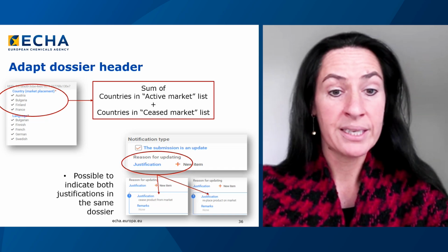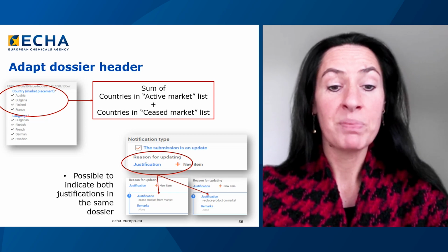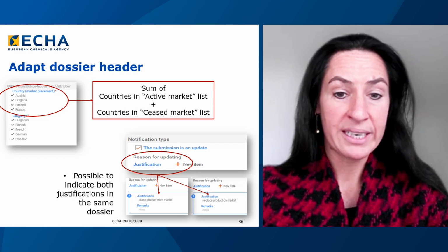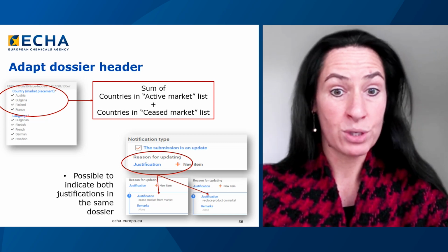Also bear in mind that it is possible to indicate both justifications in the same dossier. And this was done in order to address the level of granularity that I described in the previous slides.